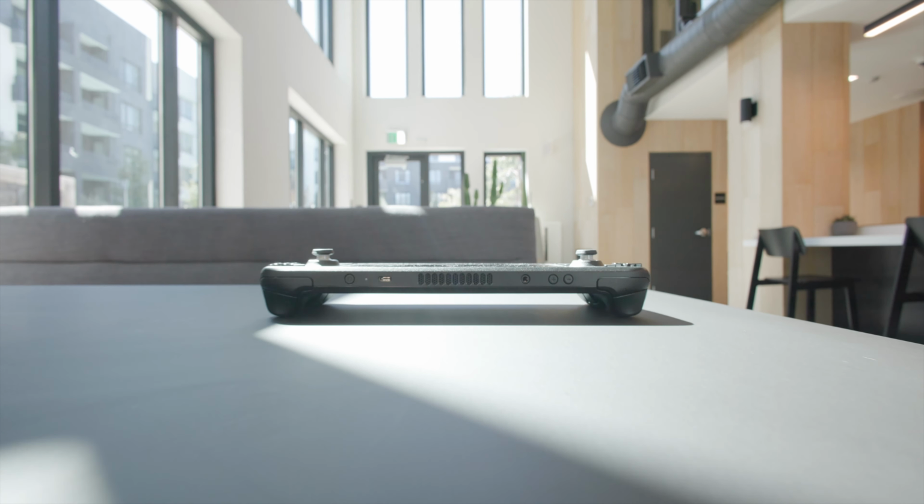Overall, the hardware here is really impressive. There's a lot packed into such a small footprint, but what I think might be even cooler is the software.